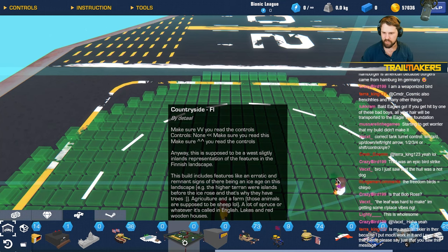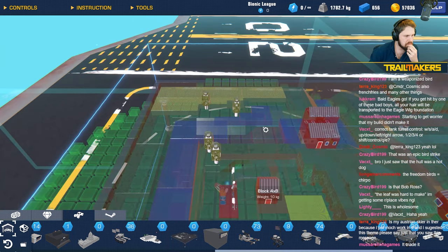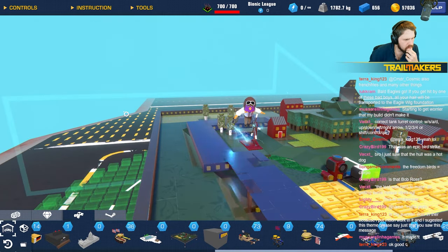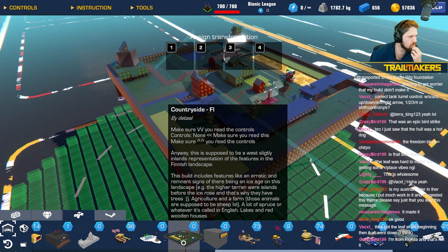Hey, is my Austrian skier in there? Yes, I know. I saw him. Yeah, and I know there is an Austrian skier in there, so don't worry. This is the countryside. Florida, I think. This is definitely not Florida. Or is it? Anyways, make sure you read the controls. None. Oh, that's good. Anyway, this is supposed to be a slightly inland representation of the features in the Finnish landscape. It's Finland, of course.